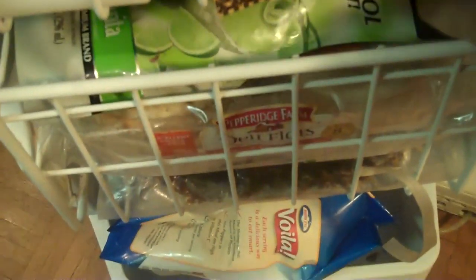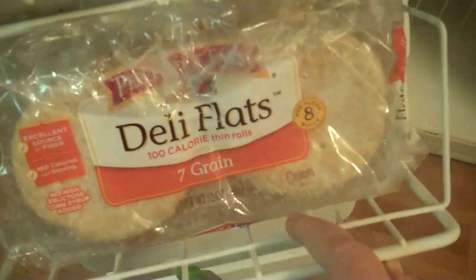This is the freezer, and I don't have much in here. I have a couple popsicles. I have, yummy, alcohol in a pouch. It's a margarita, and I could so open and drink that right now, although I won't. Deli flat buns, sorta bread, if I have bread. And we have shrimp scampi, frozen stuff.